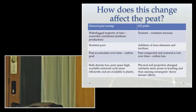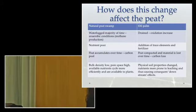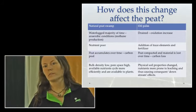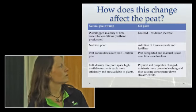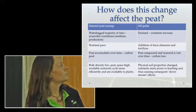Peat swamps tend to be quite nutrient poor. So in the oil palm, what they do is they have to add trace elements, fertilizers to boost their yields. How efficient this is, there's studies underway at the moment to try and find out if these methods are effective.